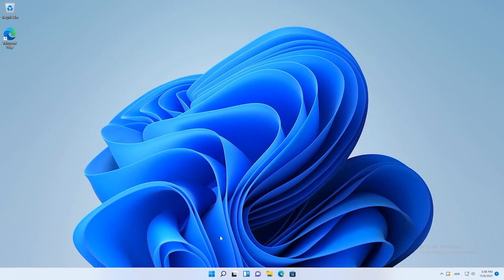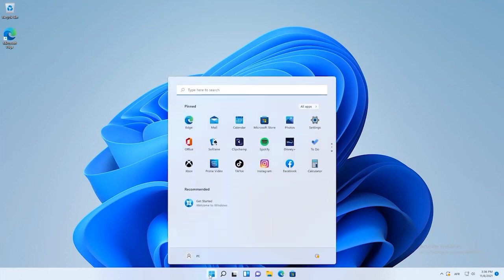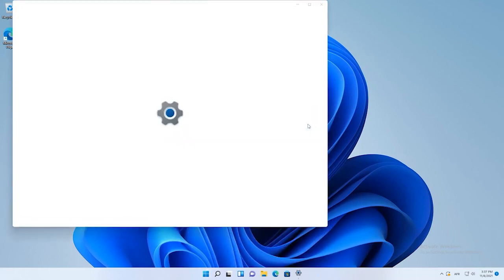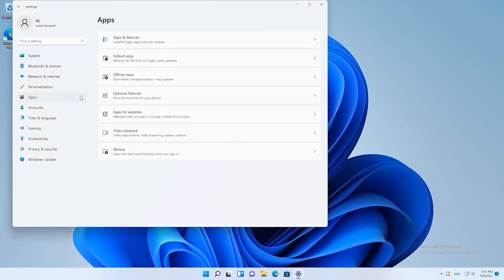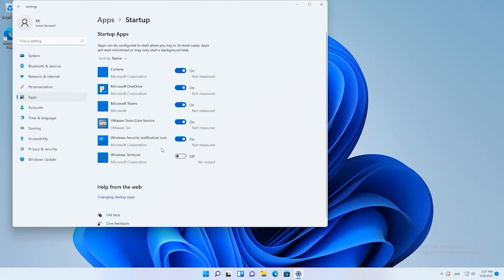To make your operating system boot faster, disable startup for certain applications, because some of them start together with the operating system and thus make it boot longer than normal. To do it for typical Microsoft apps like OneDrive, Microsoft Teams, or Edge, open Settings, Apps, Startup, and turn off every program you don't want to start together with Windows.